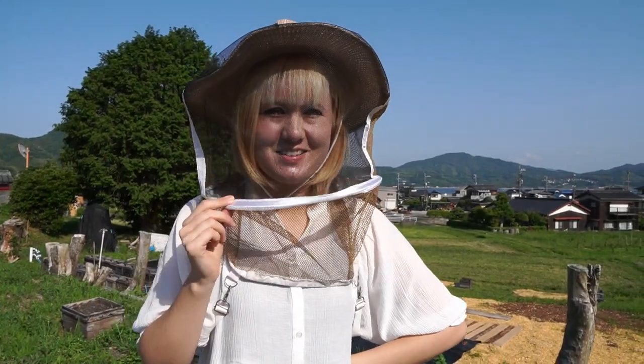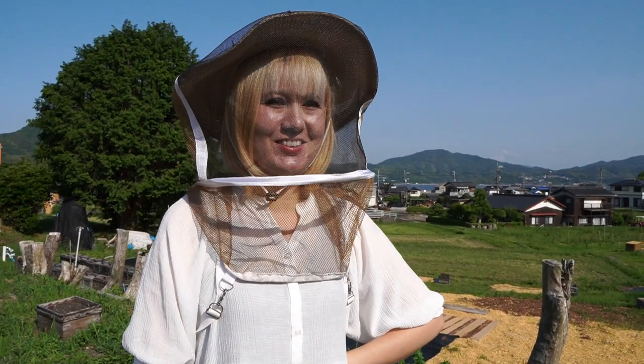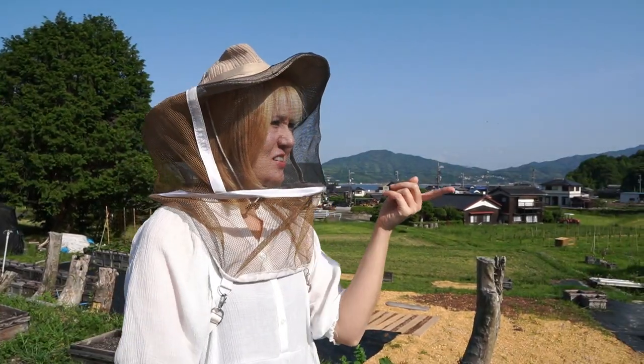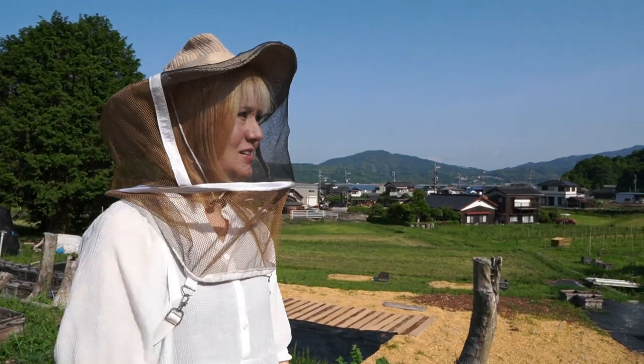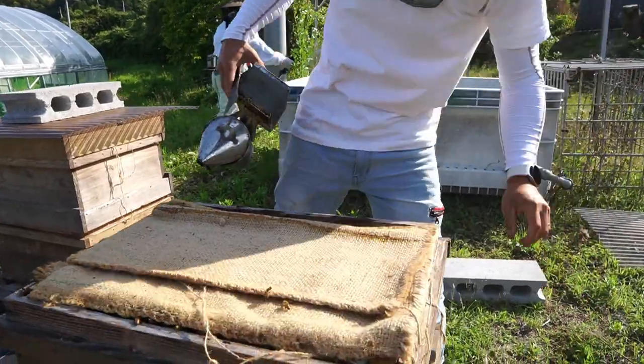Well, never in my wildest dreams did I ever think I'd be wearing one of these and like doing any beekeeping. So this is gonna be an adventure. I think Kasahara-san's getting the smoke canister ready. I hope the bees are in a good mood. Oh, look at them!